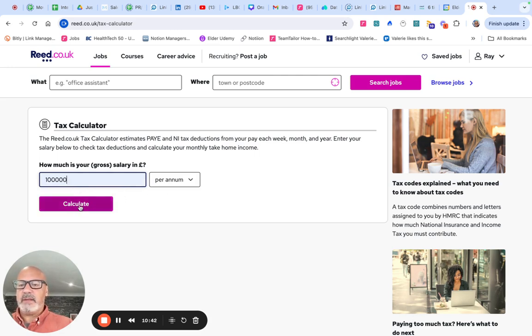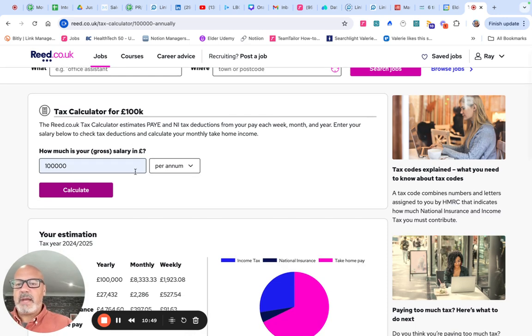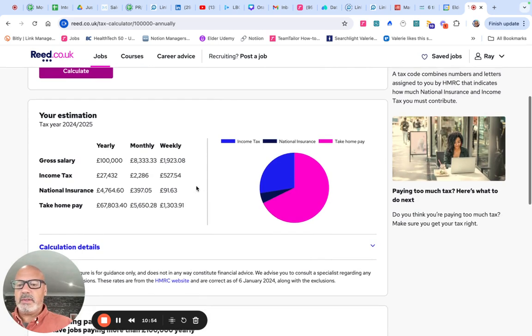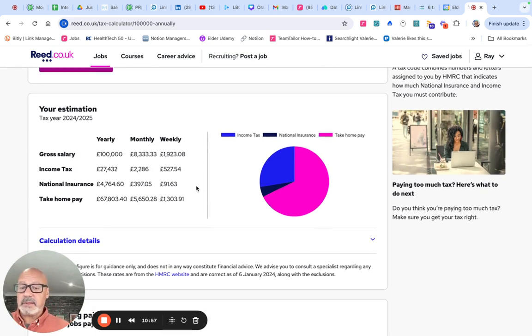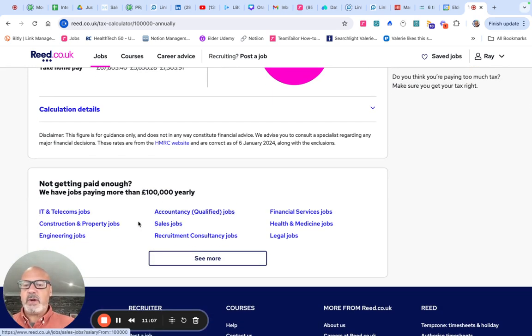If you're a contractor, you can do a daily rate, which is quite good. But some nice things here. £100,000, nice round figure. It gives you a breakdown of what you can spend if you're going for a mortgage, or how much you need for a mortgage. You can figure that out here as well, which is quite nice. And then they've actually got jobs in here as well, so whatever value you put in, that will probably come up here too. Then you can check jobs for that salary and above.